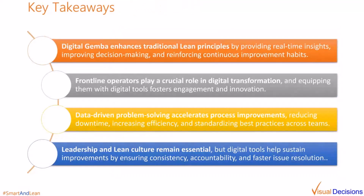So, what are the key takeaways from today? Traditional Gemba walks have been a cornerstone of lean manufacturing for decades, but digital Gemba walks enhance their effectiveness in several different ways. Digital Gemba enhances traditional lean principles by providing real-time insights, improving decision making, and reinforcing continuous improvement habits. Frontline operators play a crucial role in digital transformation. Data-driven problem solving accelerates process improvements, reducing downtime, increasing efficiency, and standardizing best practices across teams. And then finally, leadership and lean culture remain essential, but the digital tools help sustain improvements by ensuring consistency, accountability, and faster issue resolution.